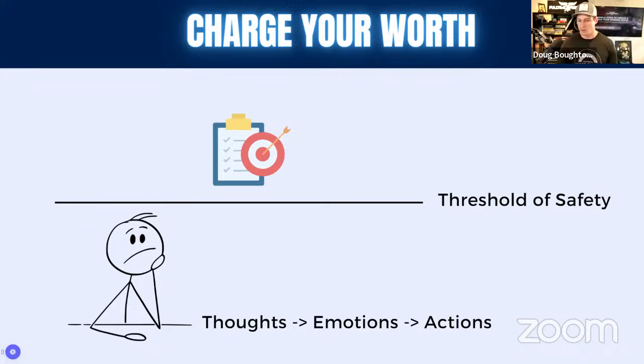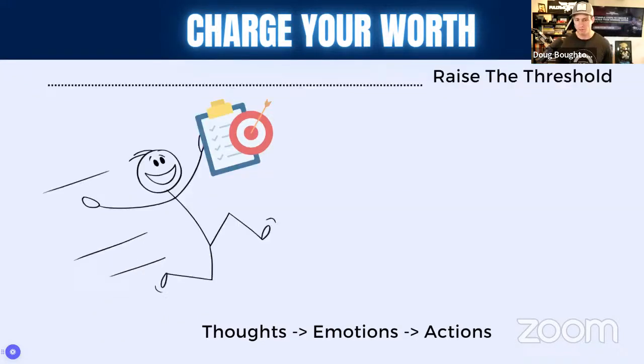But I did one simple thing and got rid of those false beliefs. I raised the threshold above the goal. We aimed for $200,000 and we blasted through $100,000 months, right? I removed those limiting beliefs, doubled down on what's working right now, thought about more positive things in my life, had those better emotions, and took the actions to support them.